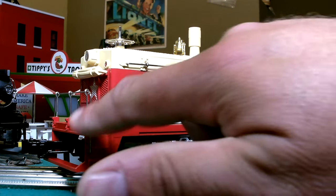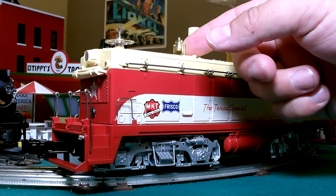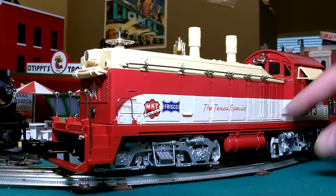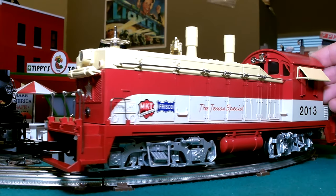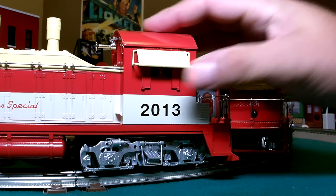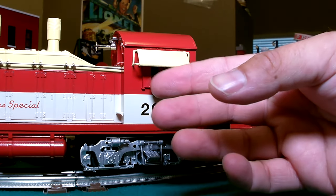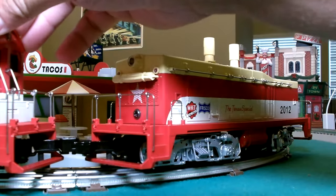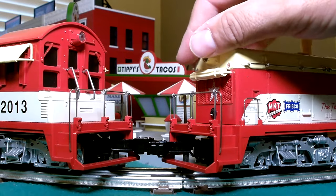We do have a few handrails, pretty basic wire rails that they've added on here. I got a nice looking bell here. It doesn't move or anything. But yeah, it's pretty solid construction. This walkway is plastic, but that's okay. The cab windows here are somewhat translucent, so we don't have any kind of figures or anything in there, but we do get a little illumination. We do have these little panels here that fold out, which is pretty cool. And then on the back of the cab here, we do have some additional handrail detail. We have our light here.